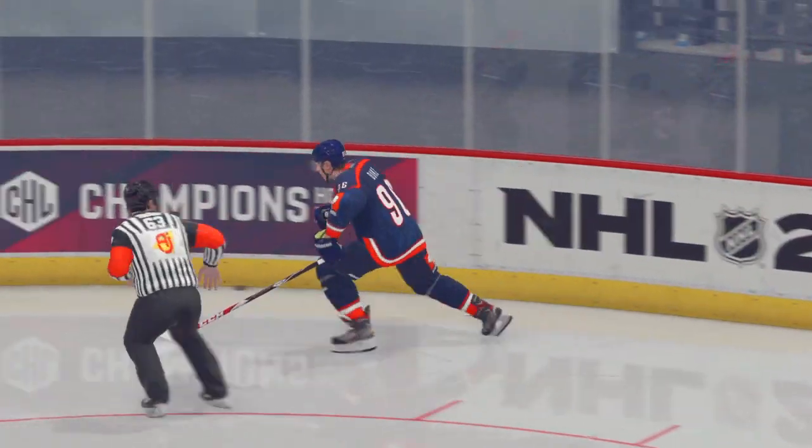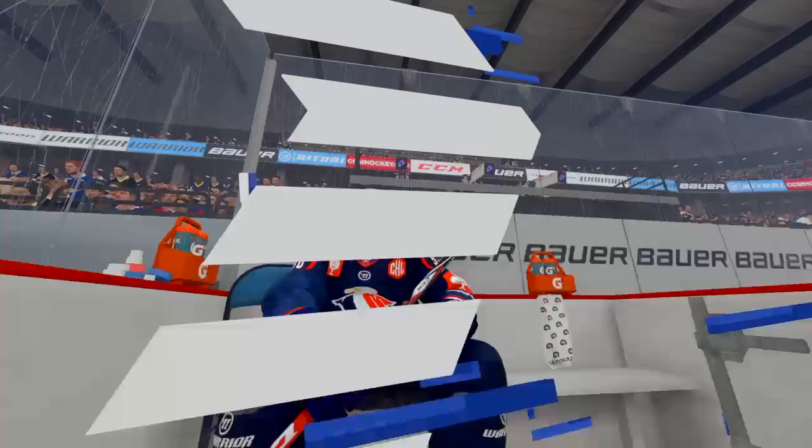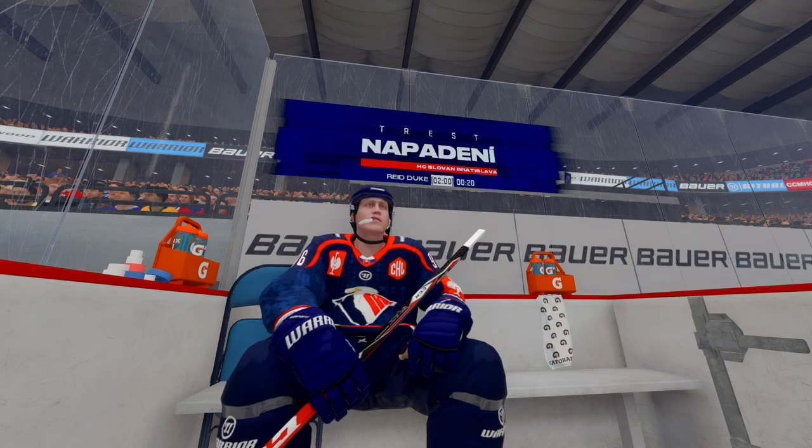Sometimes it just looks like a penalty. You can't even really define it. That looks like a charge. I believe they call that blatant.